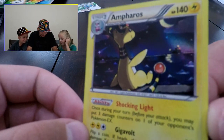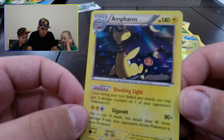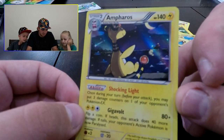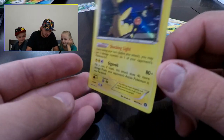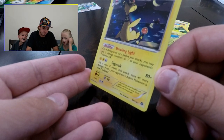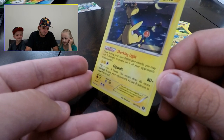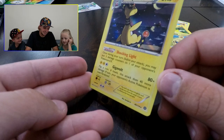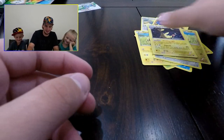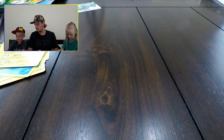Ooh. And a holo foil. What's his name? Foil. No, what's his name? What does he look like? He looks like a dinosaur with flippers that walks, and he has a terrible booming tail. Ampharos. Okay. Well, it's Trin's first pack. I'm going to start with my golden one as well.